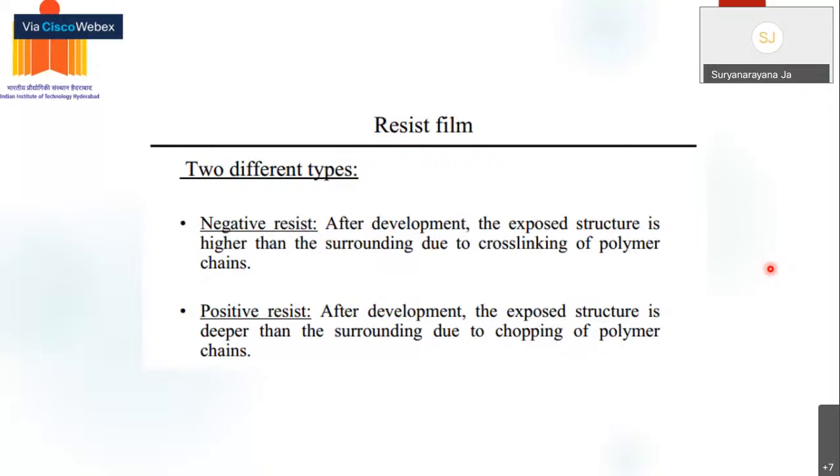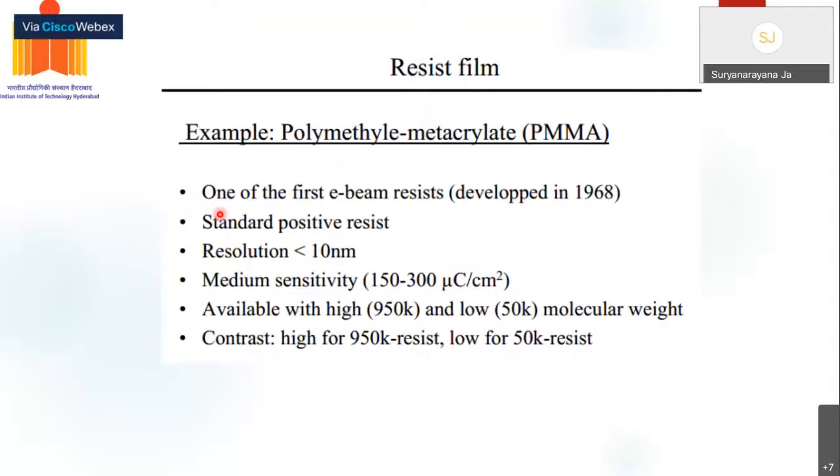These are some of the characteristics of PMMA: it is one of the first e-beam resists. Still, people rely on this PMMA. It is a standard positive photoresist. The resolution you can get is up to less than 10 nanometers. It is available in high and low molecular weight, and the contrast is high for 950K resist and low for 50K resist.